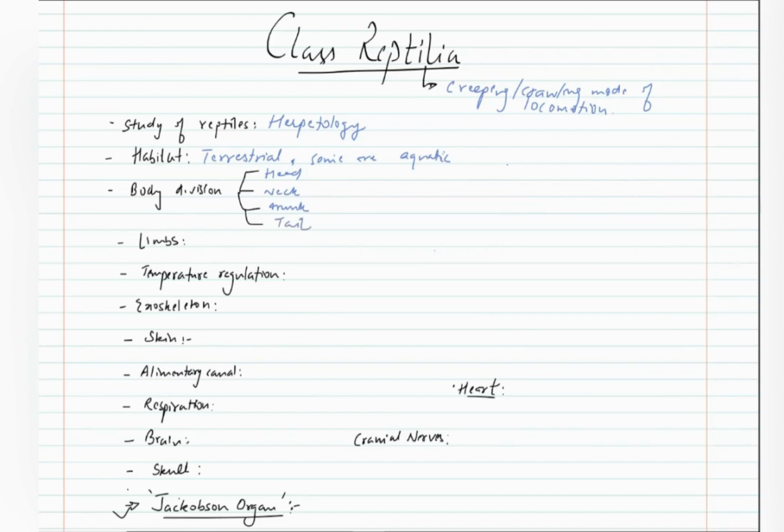Limbs: when present there are two pairs and each limb has 5 digits. Snakes are limbless. Snakes do not have limbs.